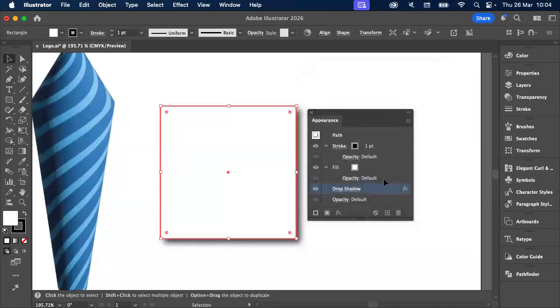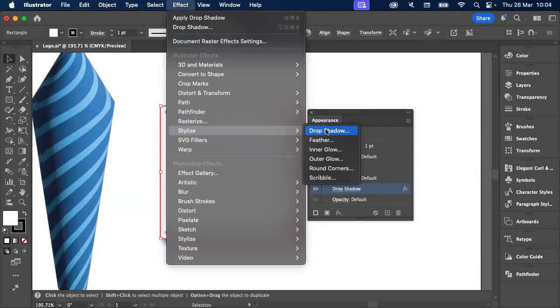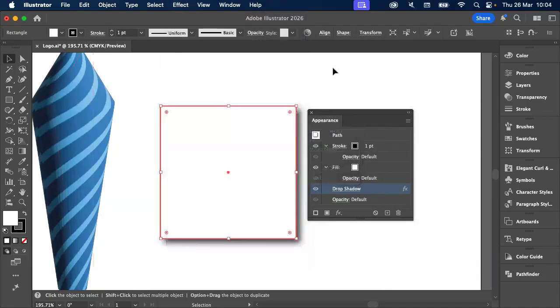Effects in Illustrator: once it's applied to a shape and you need to edit, don't go back to the effect menu and back to drop shadow. This will not open up what's currently added. It will just add another drop shadow, so you'll basically be adding multiple as you are going. If you need to simply edit the existing effect, you're going to find it in appearance settings.